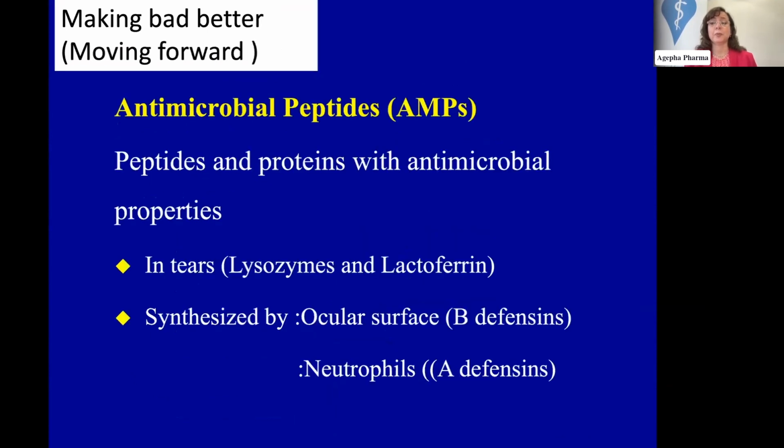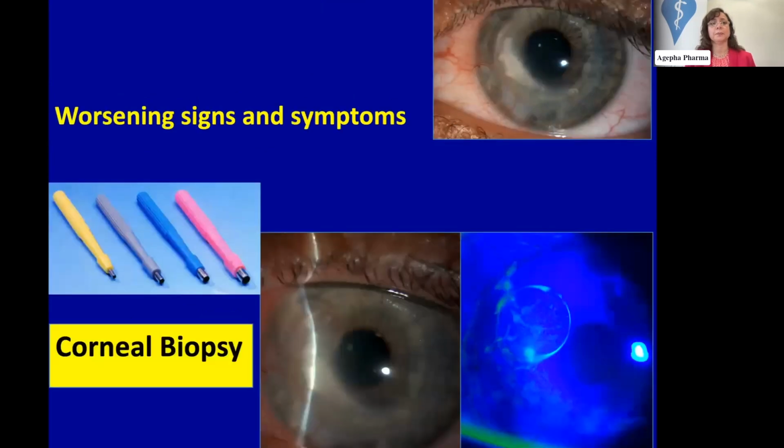The antimicrobial peptides are the future, and they are proteins with antimicrobial properties. They are present in your tears, or they are synthesized from your ocular surface, the beta defensins or the neutrophils on the ocular surface. And people are trying to use the antimicrobial peptides and combine them with antibiotics and antivirals to improve the susceptibility of our microbes, but unfortunately it is still not yet available in the market. A lot of studies are going on, and the future will be in antimicrobial peptides.